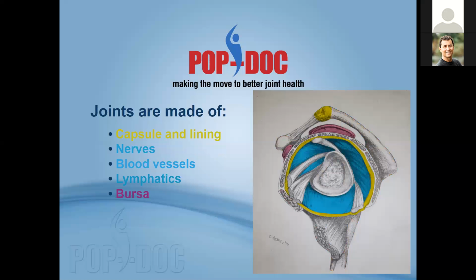The joints are also made up of a capsule and a lining. So the capsule is this sac that holds the bones together, and it's like a fibrous baggie, essentially, and it keeps the fluid in. The fluid is made by the cells in the lining. It's called synovial fluid, and therefore the cells that make the synovial fluid are called synoviocytes. So they get stimulated by motion. So when you move the joint around, you're stimulating those cells to make the motor oil fluid to help for frictionless motion of the bones across your joints.